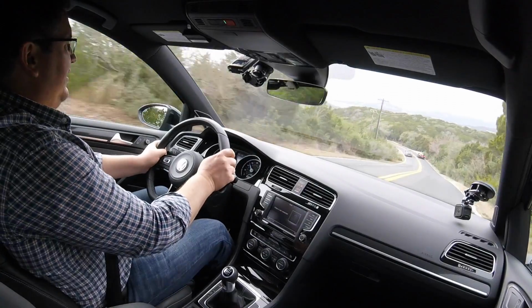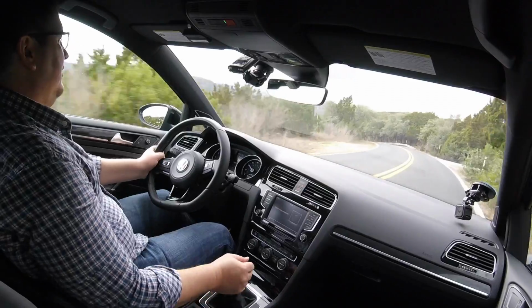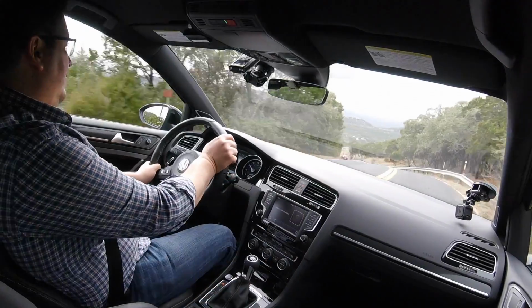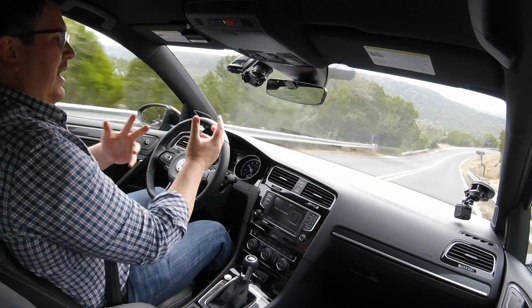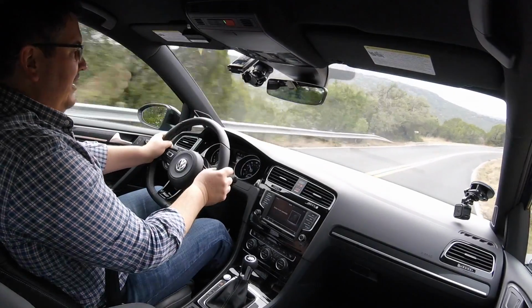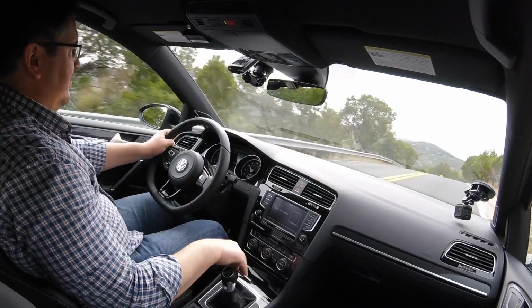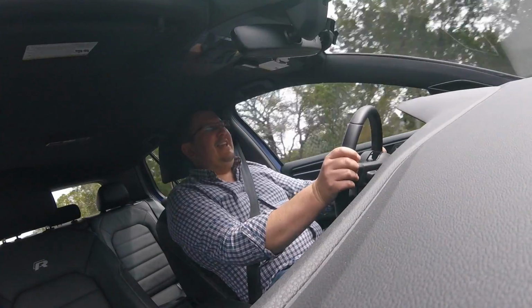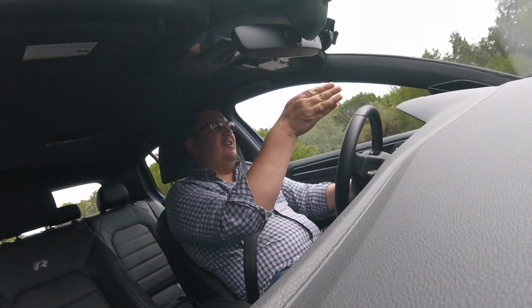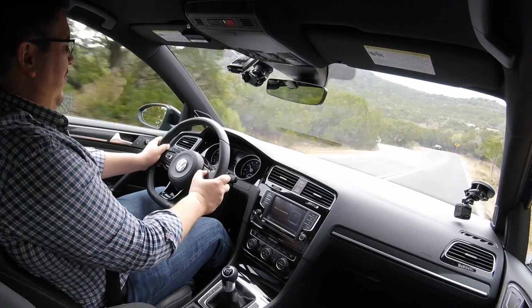Okay, so the road's going to wind up a little bit here. Downshifts are relatively easy, but you got to take your time with it. You can't do really quick gear changes in here. Oh, plus, with the lane keeping assist, it actually reads the lines on the road, and I have a display here that will show me what it sees.